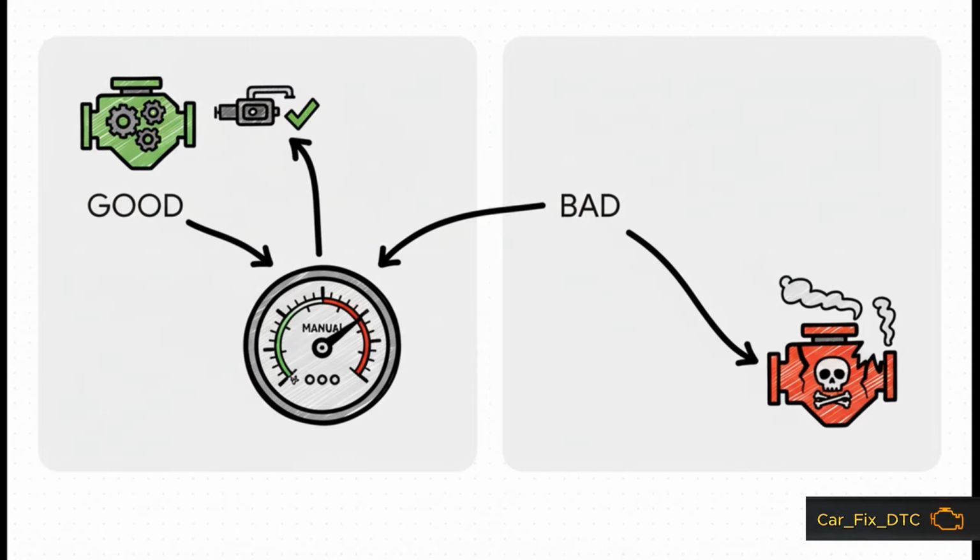And that one test gives a crystal clear answer. It's a fork in the road. If that manual gauge shows good, healthy pressure, then everyone breathes a huge sigh of relief. The problem is almost certainly just that cheap sensor or its wiring. But if that gauge reads low, it confirms everyone's worst fears. There's a real, internal mechanical issue that needs to be fixed.